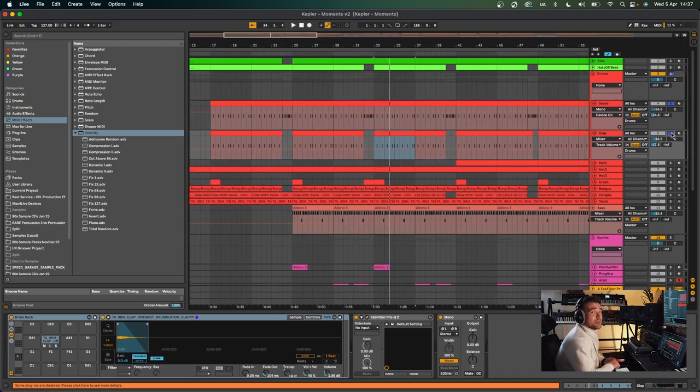I really like to layer samples actually, because I think it gives, as I say, a lot more thickness. But I didn't follow the rolls with that. I wanted that just to be the snare.